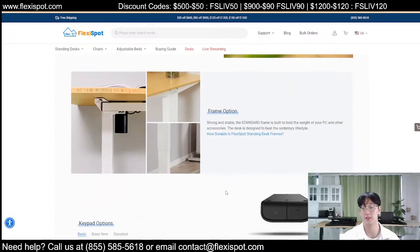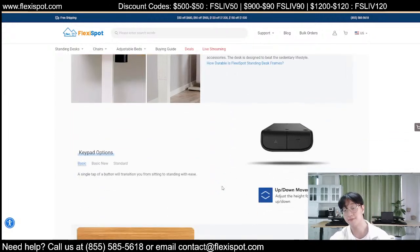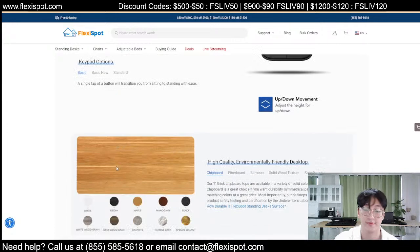Now, the frame option. Strong and stable, the standard frame is built to hold the weight of your PC and other accessories. The desk is designed to beat the sedentary lifestyle. And now you have keypad options. Although it's not the premium keypad option, like the one for E5 and E7, it gets the job done with moving your desk up and down.